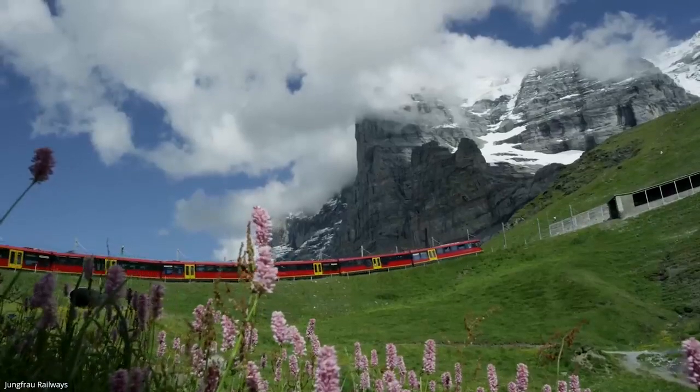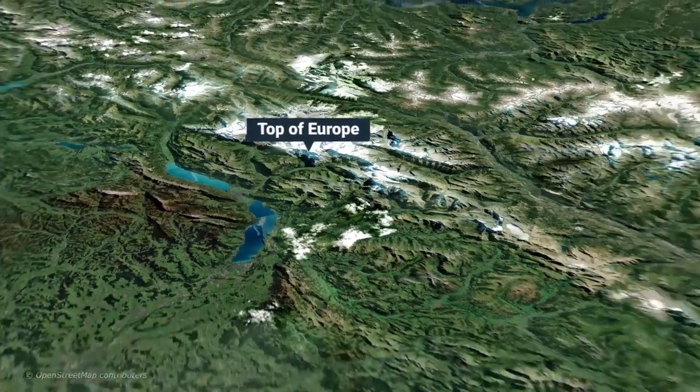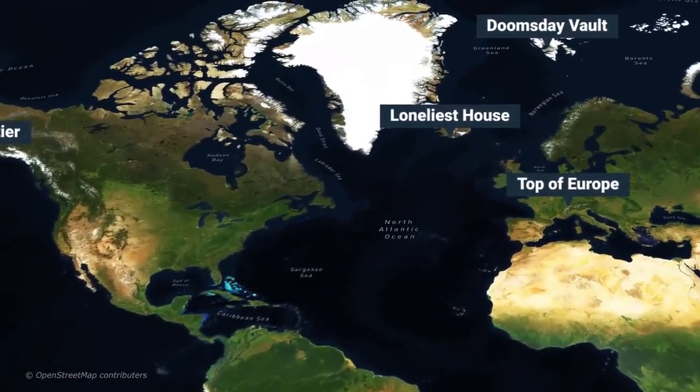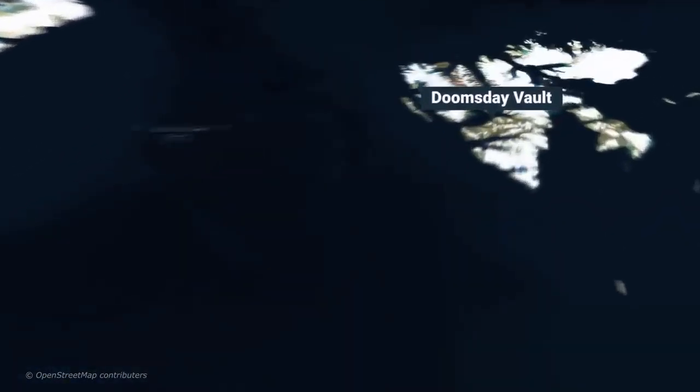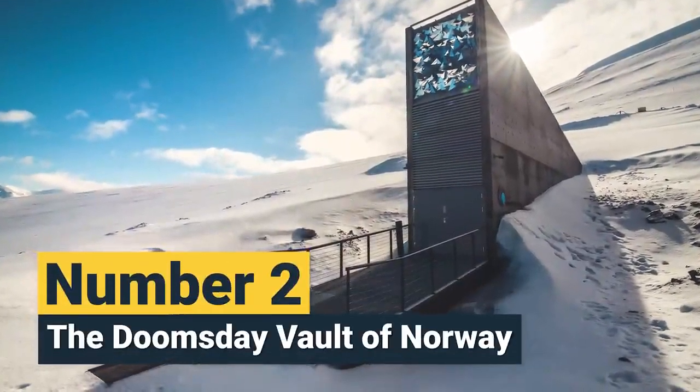While it is high up in the mountains with only one way of reaching it, the Sphinx is still some way behind some of the most truly remote buildings on Earth, like the ones built on the North and South Poles. Number 2. The Doomsday Vault of Norway.